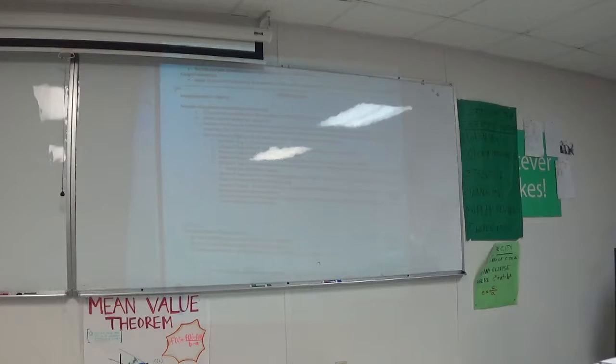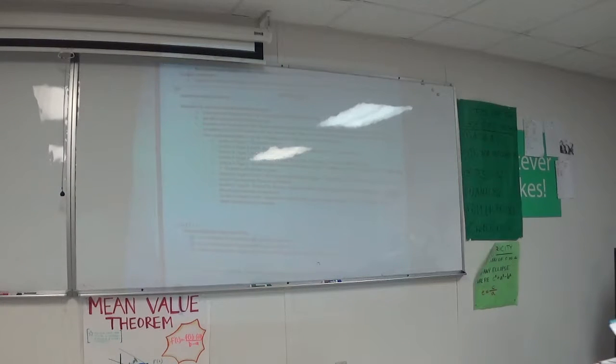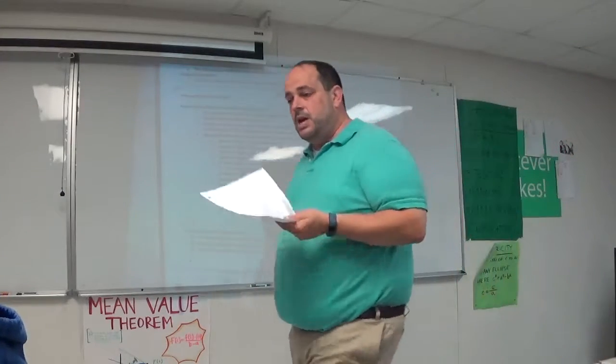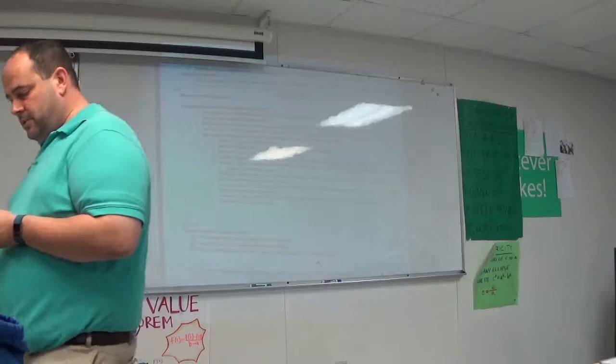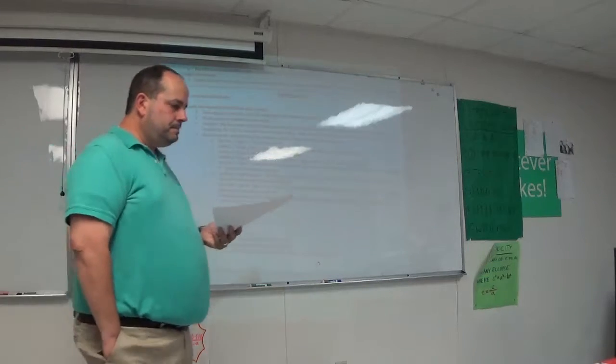In section 5, page 5 has the fundamental theorem of calculus. Anything that is named is important. Okay, on page 6, there's some physics stuff about displacement versus total distance traveled. You want to make sure you're not getting confused with those. Okay, let's go on to section 6, pages 4 and 5. We're almost there.